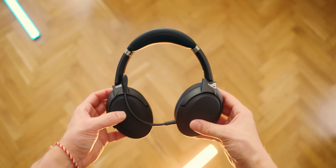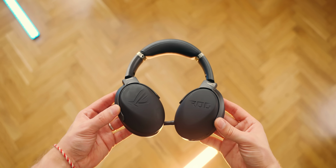It's not a good sign when a headset designed for on the go does this, because I can imagine the ear cup just popping out if, let's say, you're taking the headset off with just one hand and the whole weight is resting on that joint. That's a big problem.